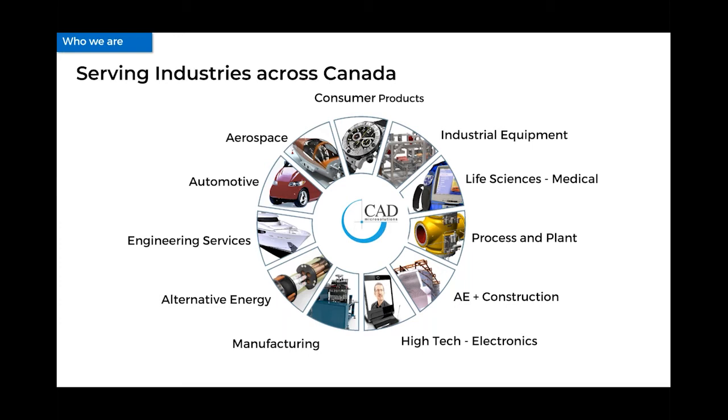If you're not sure whether or not you have any blind spots in your current SolidWorks implementation with respect to what we think the best in class industry solution is, please let us know.